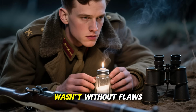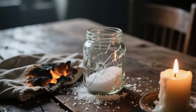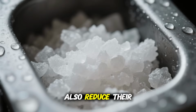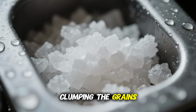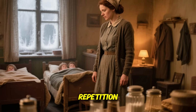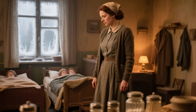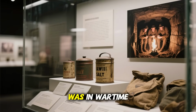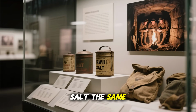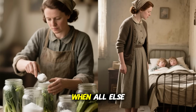But this technique wasn't without flaws. Salt containers could crack glass if overheated, or scorch cloth if left unwrapped. Overexposure to moisture also reduced their efficiency, clumping the grains and limiting heat storage. Despite these challenges, with care and repetition, it became one of the most dependable non-fuel heating systems available. What today seems like a curiosity was, in wartime, a quiet form of resilience. Salt, the same substance once valued for preserving food, became a silent guardian of warmth when all else failed.